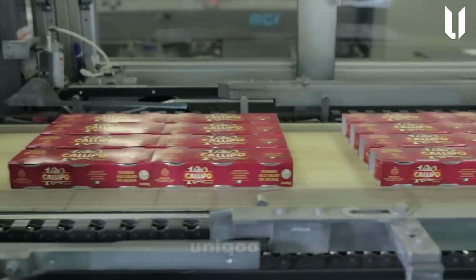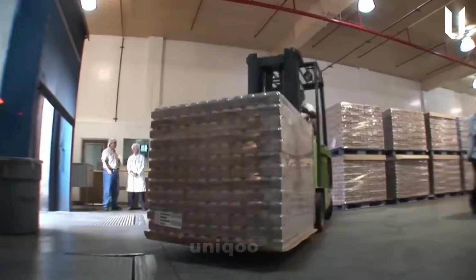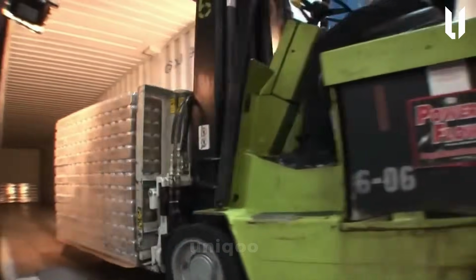Before delivery, manufacturers conduct one final inspection to ensure no cans are damaged. Some manufacturers hold on to cans for a short period to monitor for any swelling or defects. Damaged cans are never sent to market.